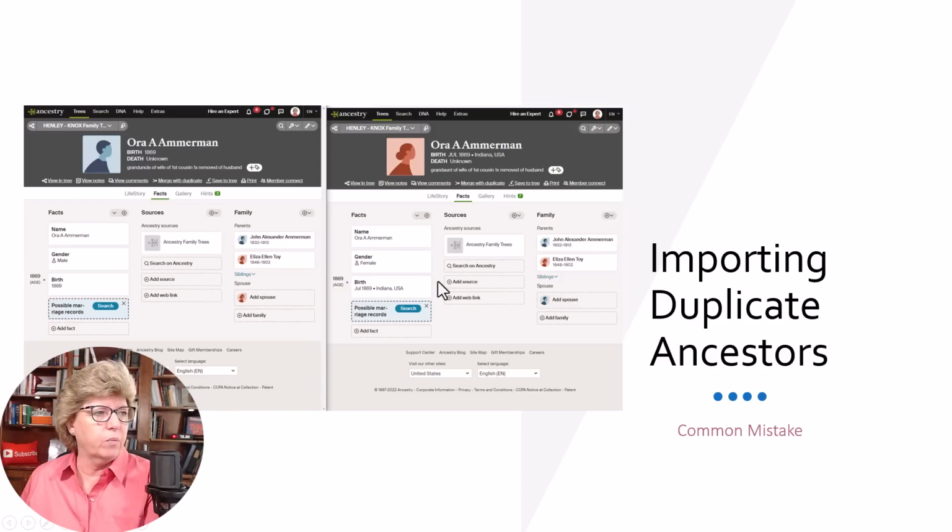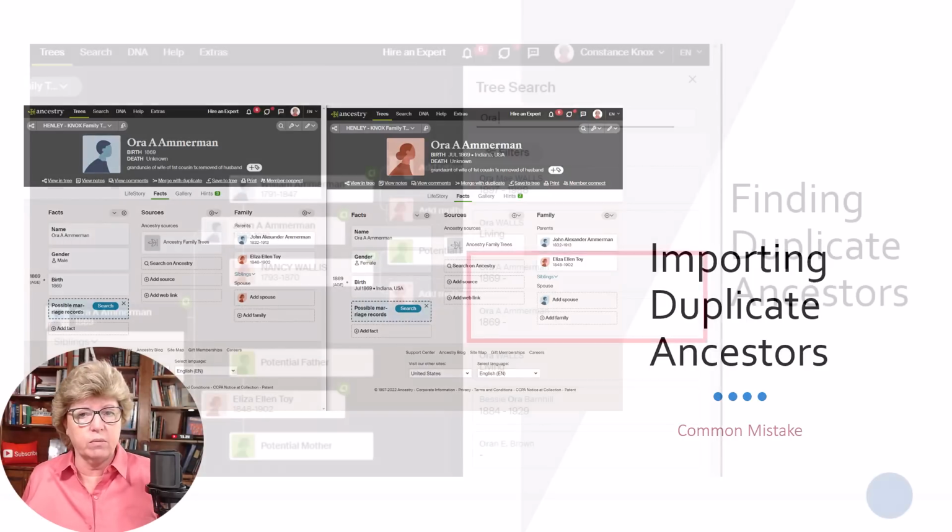And here's an example where I have 2 people by the same name. They're born in the same year. I know that might be difficult to see, but it says 1869. This one says July of 1869. Ora A. Ammerman, Ora A. Ammerman. I know this to be the same person. If you'll notice, one is listed as a male, one is listed as a female. I have no idea when or how I imported this. It was probably decades ago.